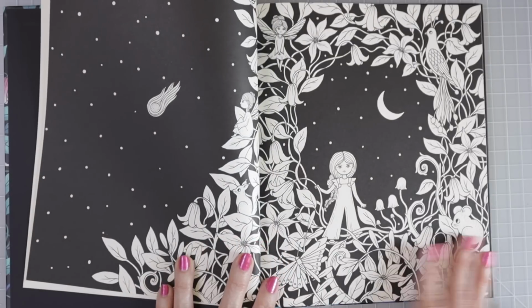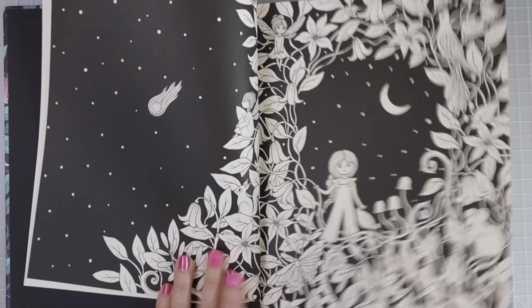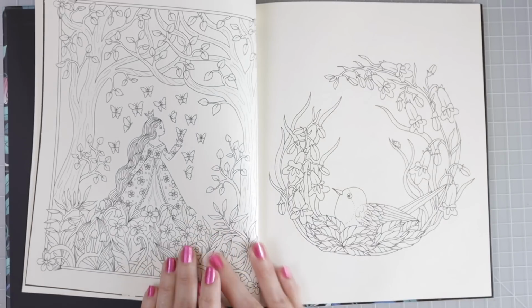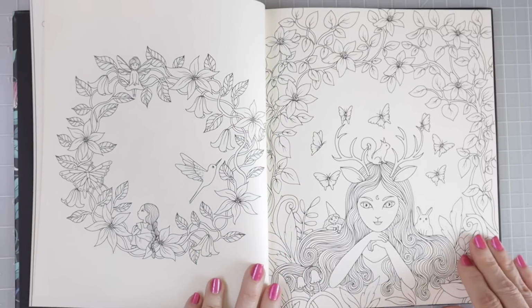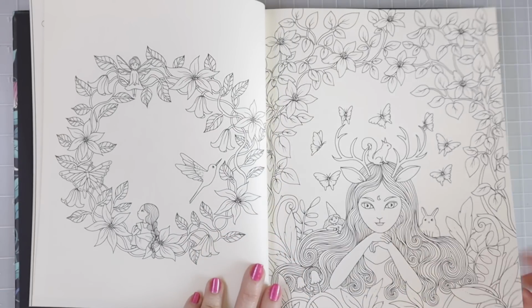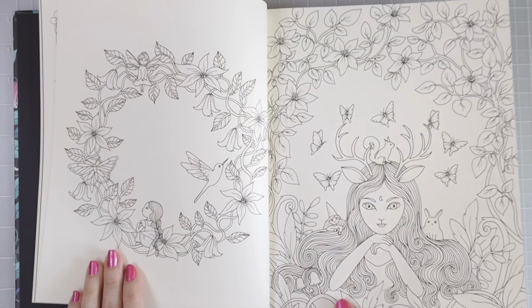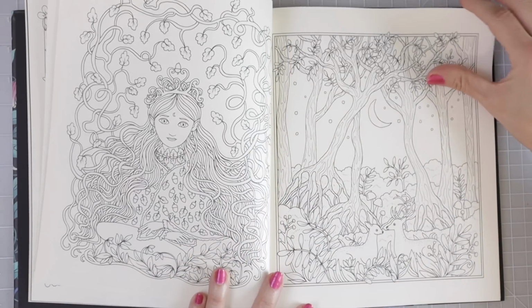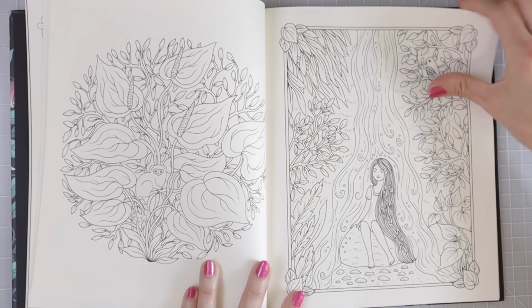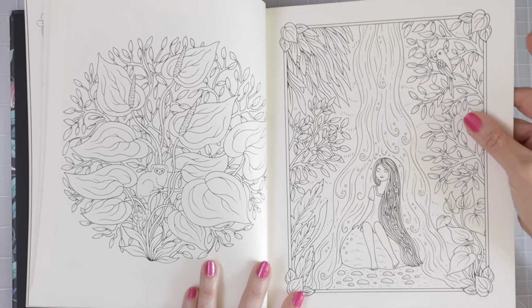Of course, we have some of these pages that already have the black background, very similar to all of her other books. We've got lots of trees, lots of flowers. We've got lots of girls in these books, so you can practice coloring your skin, your flowers, little butterflies here. Here we have more trees. We have some adorable little deer here. The paper is rather thick in these coloring books, and I absolutely love this paper.